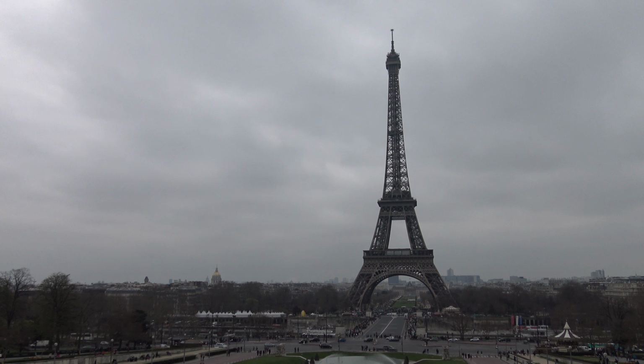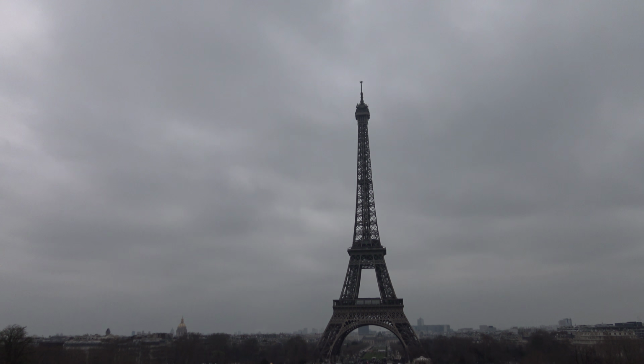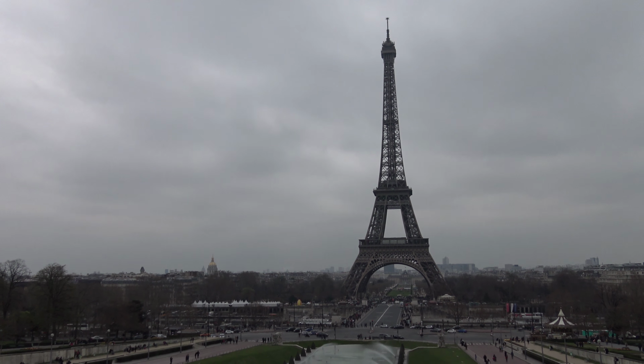All right, we're at the Trocadéro area. Looking at the Eiffel Tower. Getting ready to head up. Hopefully the line's not too crazy. Although I fear that it probably will be.